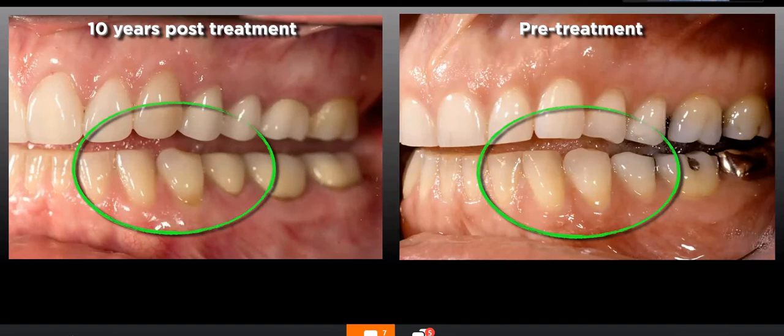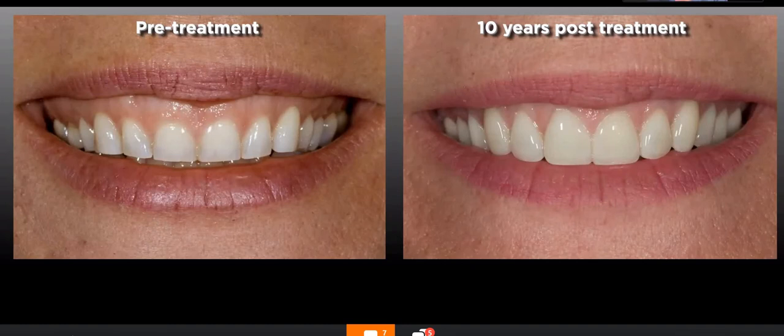And if you take a look, that's what she looks like 10 years post-treatment. As I said, I don't have a current photo of her. She doesn't live in the state of Washington anymore, and so I haven't been able to get a photo of her for a while.